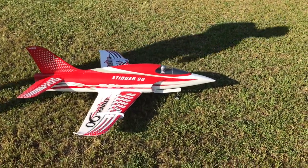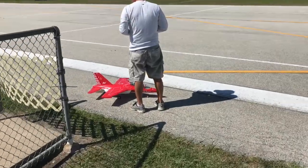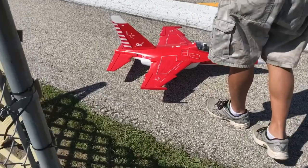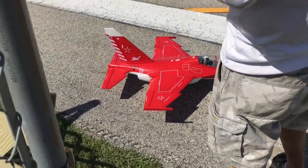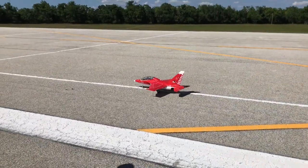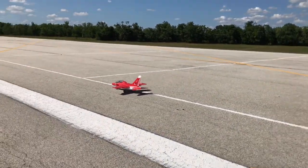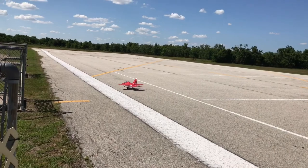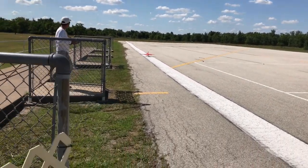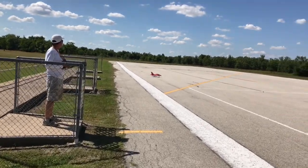Everything works. All right, ladies and gentlemen, this is another Fly Right Boy exclusive. We have the Yak 9 Jet. Beautiful fly. We got a crosswind, so any direction now, we fly.